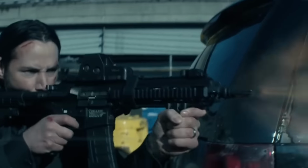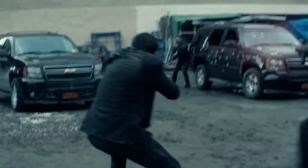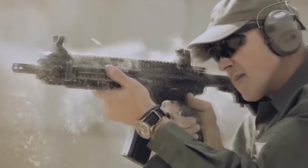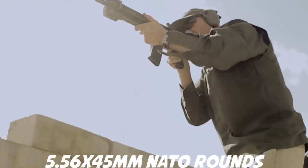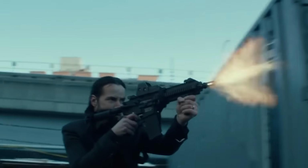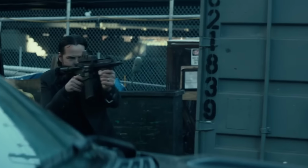The CA415 featured in the film has a shortened barrel in comparison to the production model, with a holographic sight and a vertical grip added for more stability. It fires 5.56 by 45mm NATO rounds in either full auto or semi-auto modes, depending on preference and tactical situation.